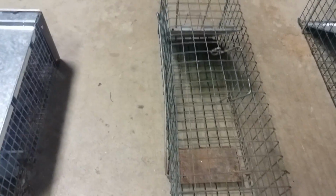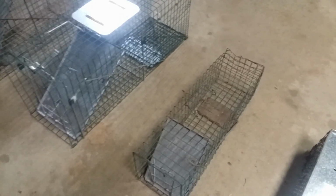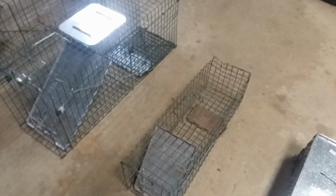Now what's interesting about this trap is it actually got hit by a lawnmower at the back. You can see this big dent over here, but it still works well. I haven't set it that much over the last few years. Works just the same as that big one over there, so hopefully we can get a little something in it tonight, like maybe a small possum or a little raccoon, or something. I think I'll probably set this one to bait for a rabbit, but we'll see how this one does tonight.